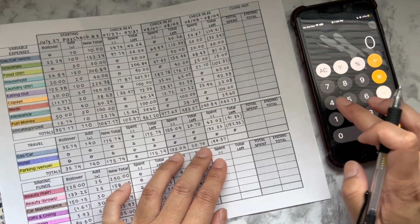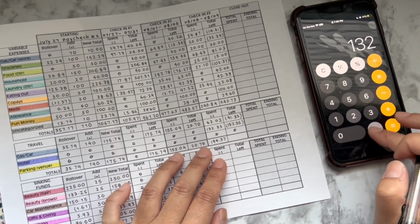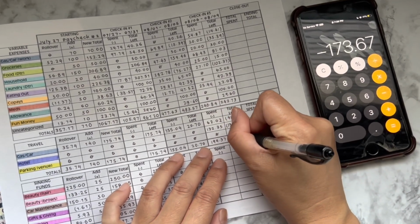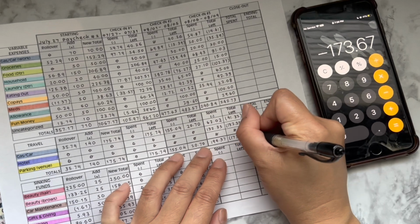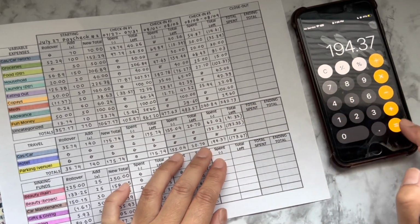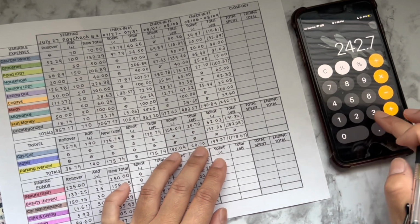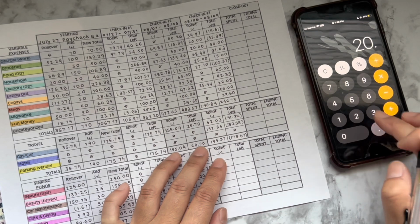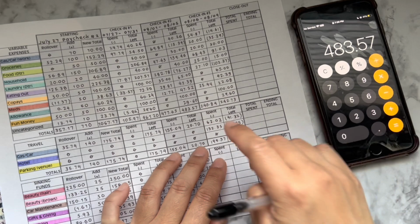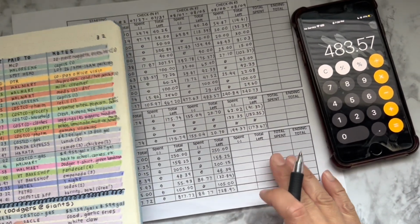And in the negative, 4132 minus 132.35, so I am in the negative $173.67. Okay, so that matches. And that matches. Okay, so let's make sure we got everything.